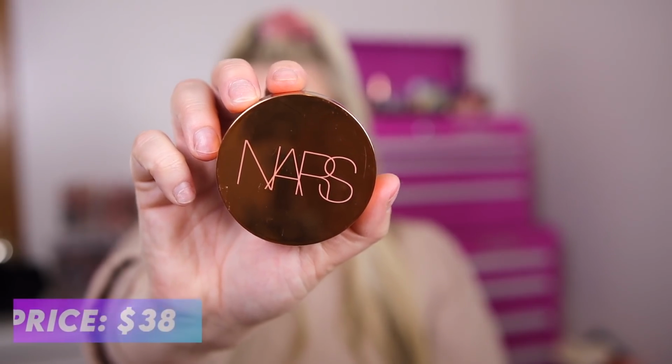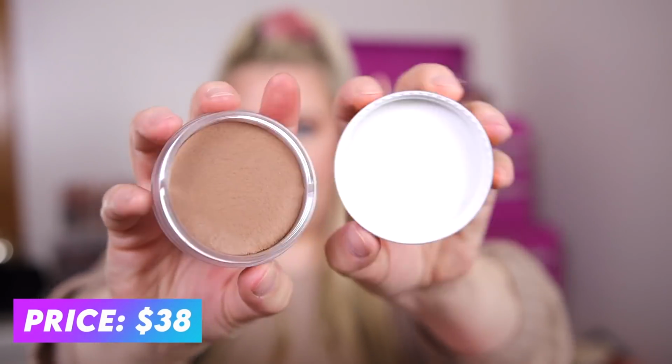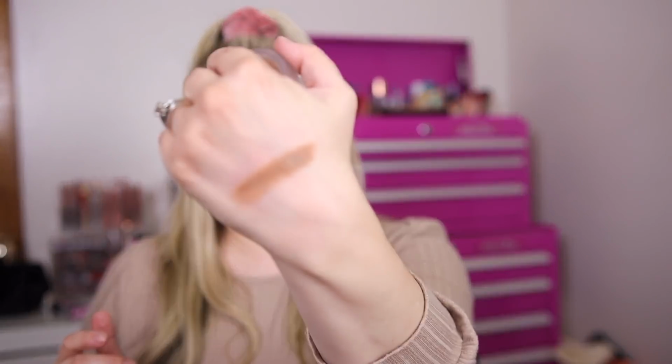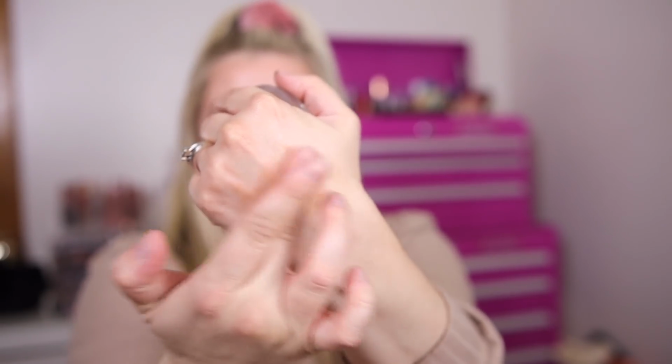It was not good. I will say it is a really nice creamy formula, but the color is so not good on me. I think maybe medium skin tones this would work better for, but it is in Laguna, and this got patchy on me again. There are so much better cream bronzers on the market, which I'm going to be sharing with you guys in a second, but just no, don't buy those. And then I hate to mention this because I feel like there are some Fenty products that work for me, but a lot doesn't work as well for me for some reason.